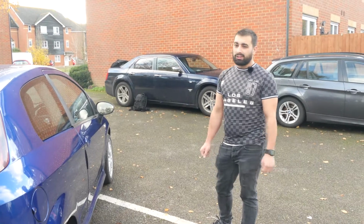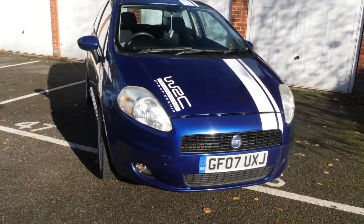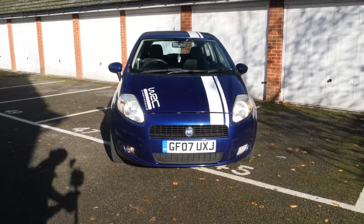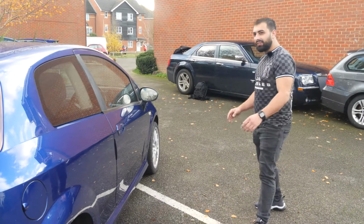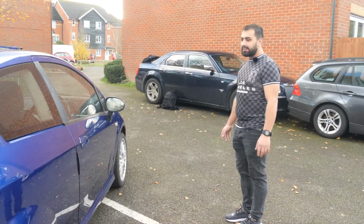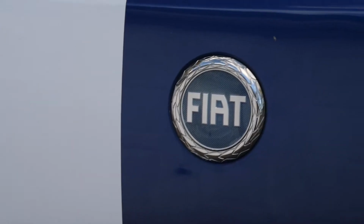They have different engines from all the different insurance groups, starting as little as 1.2 all the way up to 1.9, which is not exactly fast, but it's a city drive and it's meant to be economical. It's not meant to go and rag it around.